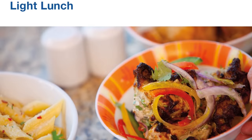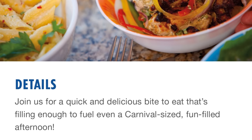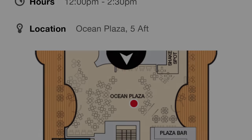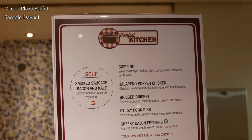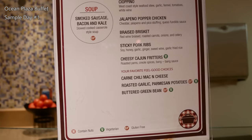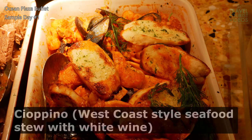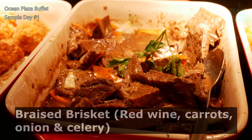So you've looked at the three mentioned options. Now we'll show you a fourth lunch option. It is light lunch buffet at the Ocean Plaza, available on sea days, also from 12 p.m. to 2:30 p.m. We did check it out, and as you can see, there was some pretty good food there. But sadly, like the late night buffet, Ocean Plaza lunch is also a victim of the recent Carnival cutbacks. This is as of August 2022, but hopefully Carnival will, after some post-cruise feedback by the guests, bring it back eventually.